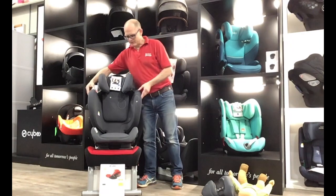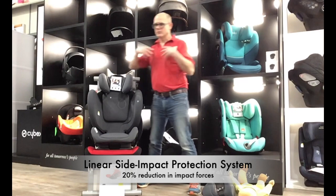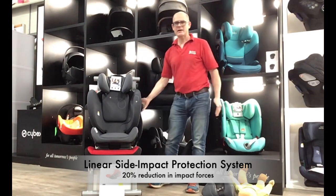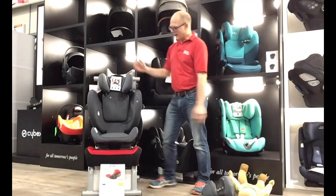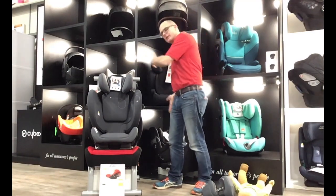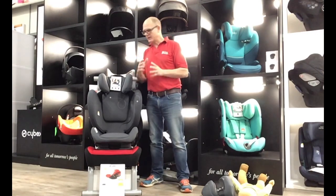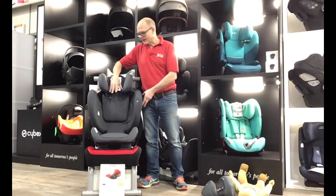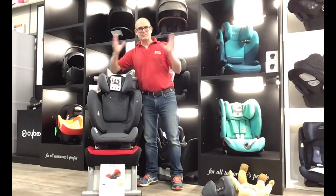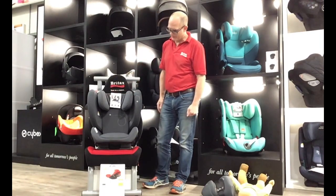You might come along and say, well, there's quite a bit of movement on here. Again, it's designed like that. It all helps to absorb energy. You've also got these extra side impact pads on the back. Again, if you got hit from the side, and the car door came through, it would hit these bits first, and again it's all part of absorbing energy, which keeps the child in the safety zone inside and keeps them safe while everything around them is absorbing the energy. And that moves simply up and down on there.